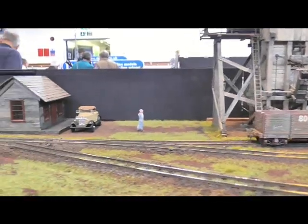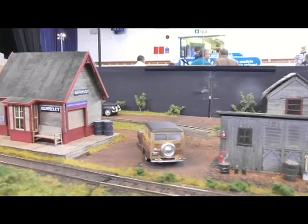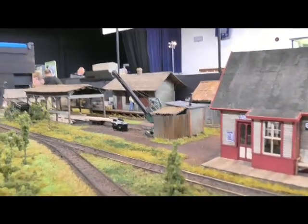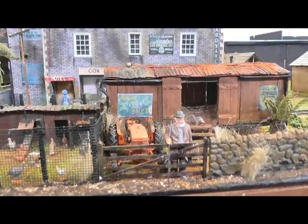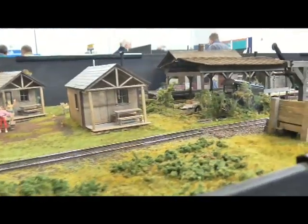For me, this one stole the show. Absolutely amazing. The detail, amazing, the variety, wonderful. I couldn't stop watching it.